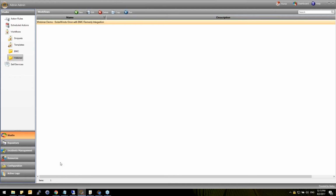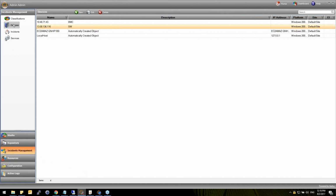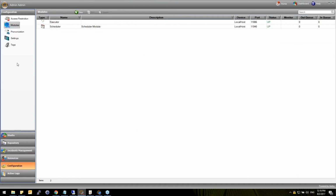But first, let us integrate the two platforms, BMC Remedy and SolarWinds Orion, for you guys to see how easy it is and how quickly we can integrate those two platforms in a bi-directional manner. So first of all, I've created previously two devices that we're going to be integrated with. First, this is the BMC Remedy server, which is the AR server for BMC Remedy. And the other one is the SolarWinds server, which is the SolarWinds database that we're going to be integrating with.